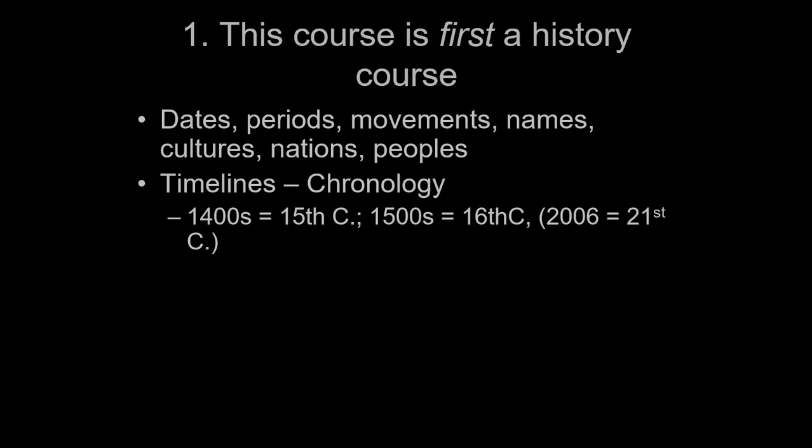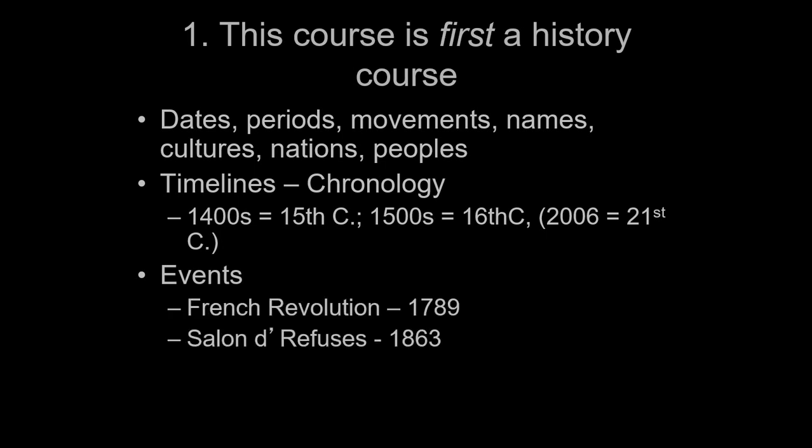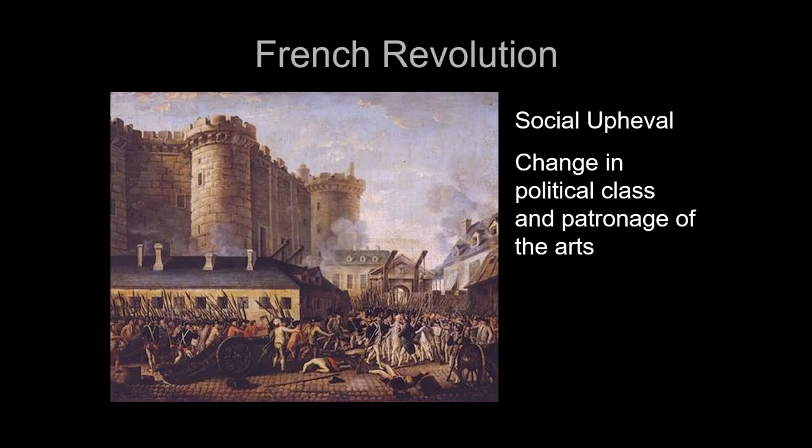Sometimes we call the 1400s the 1400s, sometimes we call them the 15th century, and sometimes, just because we want to be jerks, we call it the Quattrocento, because we want to be pretentious and use the Italian. There's certain events that have enormous impact on the arts, whether it's the French Revolution, the Salon des Refusés, or the Armory Show. The French Revolution was a time of incredible social upheaval, change in political class, and change in patronage. Art is fundamentally a feature of patronage, and if you have the church and the elites patronizing art, and that ends, it's going to change art.